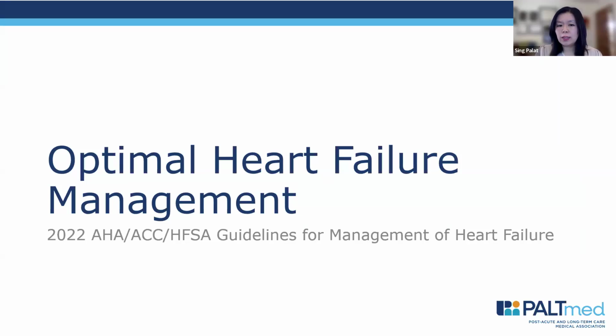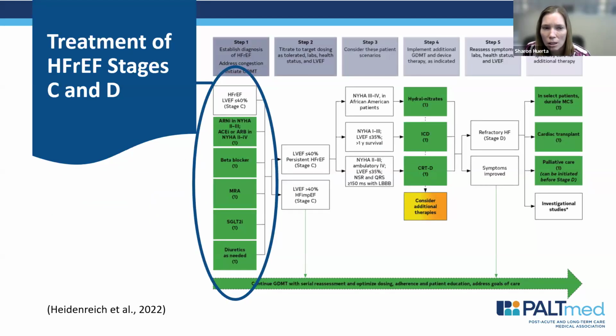In 2022, the American Heart Association, American College of Cardiology, and the Heart Failure Society of America updated the guidelines for the management of heart failure. Sharon, at this time, can you give us an overview, please, of those guidelines? Sure. So for patients with stage C or D heart failure and an ejection fraction of less than 40%, step 1 of treatment means starting the foundational medications recommended by the guidelines. This involves initiating GDMT or guideline-directed medical therapy and using diuretics as needed for managing symptoms related to fluid overload. The combination of these medications is aimed at improving survival and reducing hospitalizations and managing symptoms.